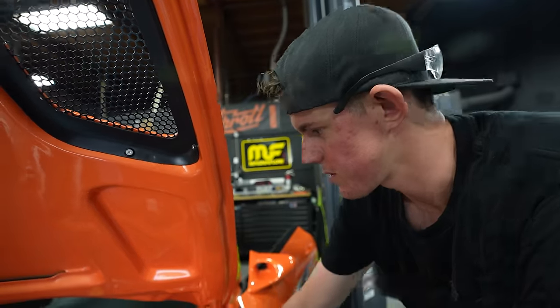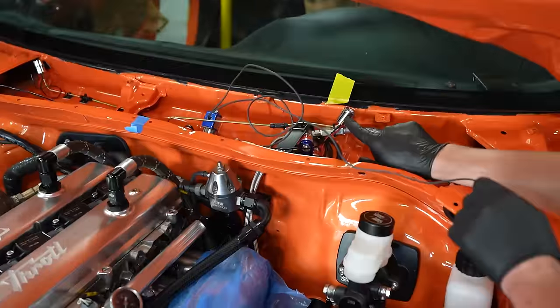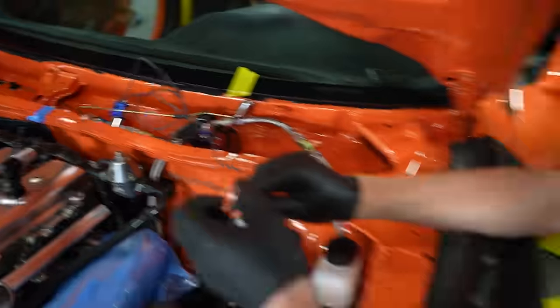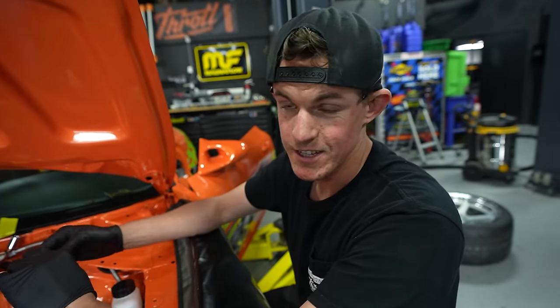So I finished up our little blow-off tubes for these. I got one here going this way, and I've got one over there going up that way. So now we're gonna wire everything up, put some nitrous to it, and test it, make sure that it works.